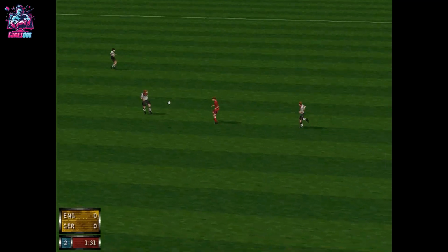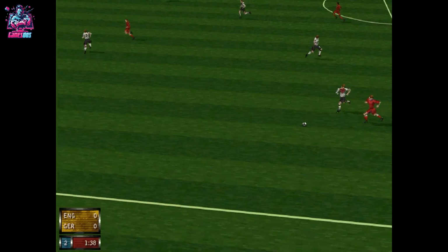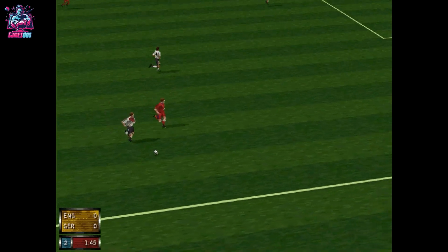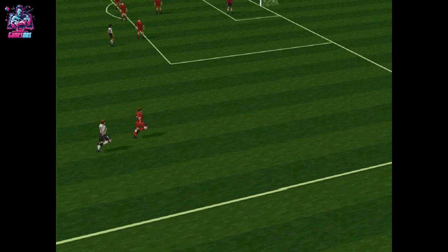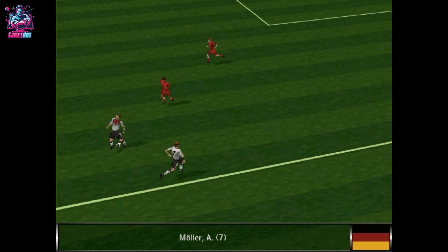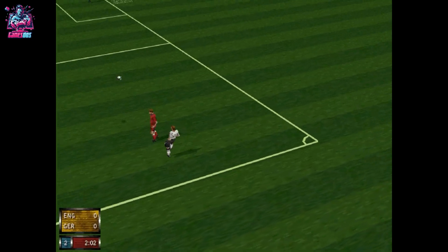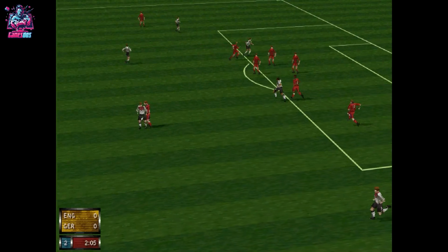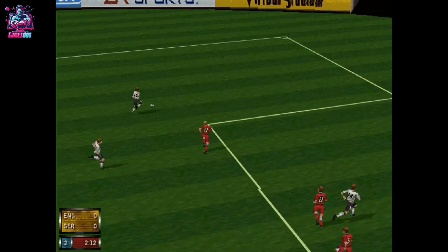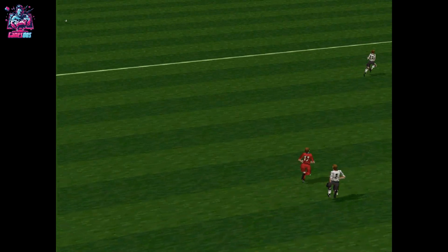Interception by Sammer. Great tackle. Perfectly timed. When he dribbles, the ball is so close to his foot. Howie. Header by Ince. Interception by McManaman. Adams. And the ball is over the touchline. That's a throw-in.